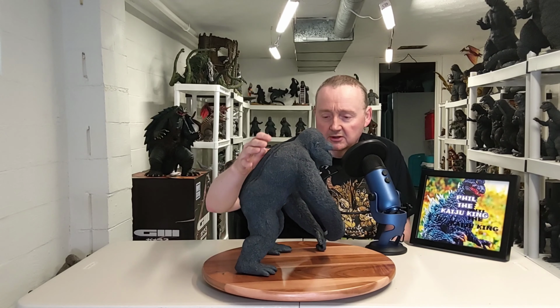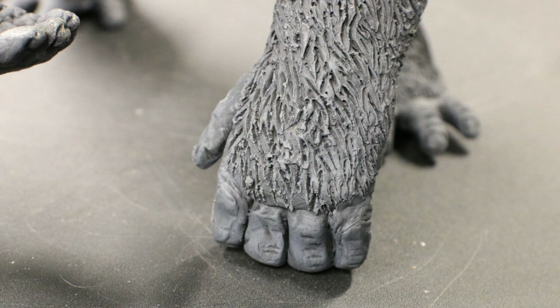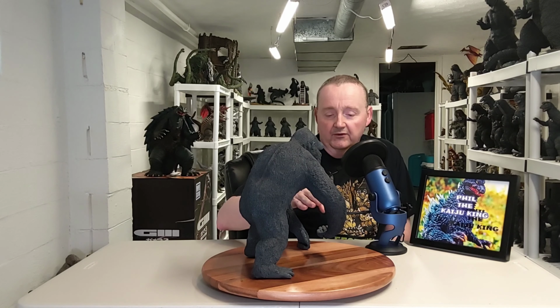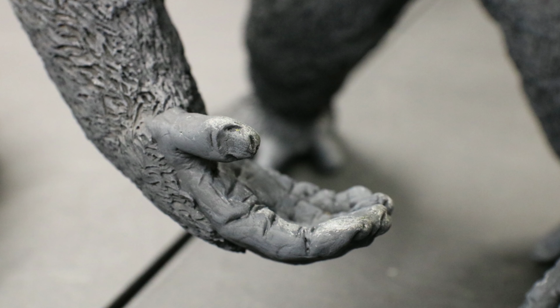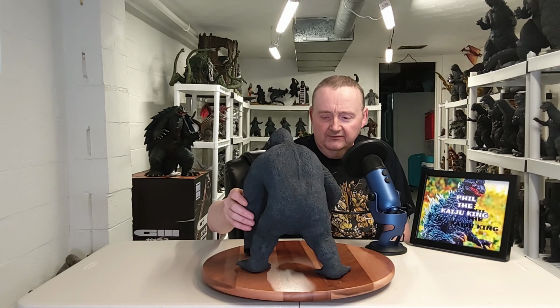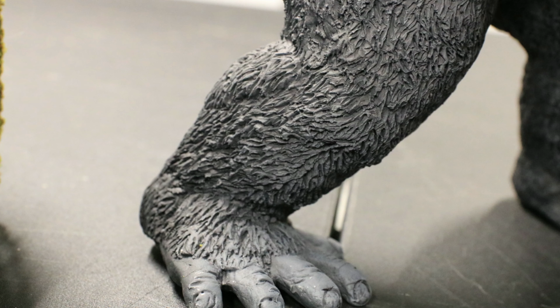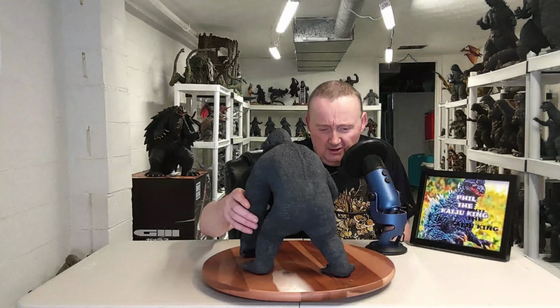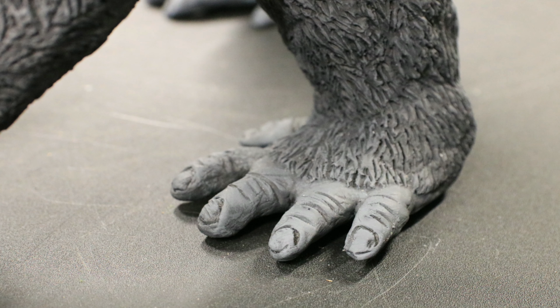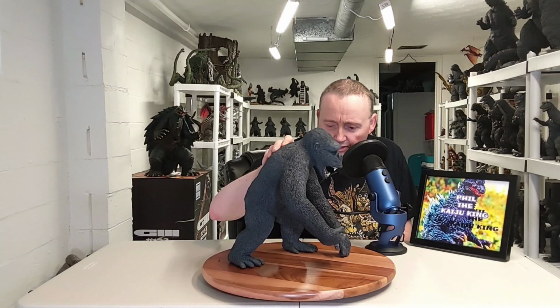As far as this figure, his left hand is down, knuckles down on the ground. Right hand is cupped, both for holding the log, and he can hold the Andero figure there in his hand. His feet are spread apart and his left foot is forward, but they're nicely done. You can see definition on the toenails for sure on both feet, really nice.